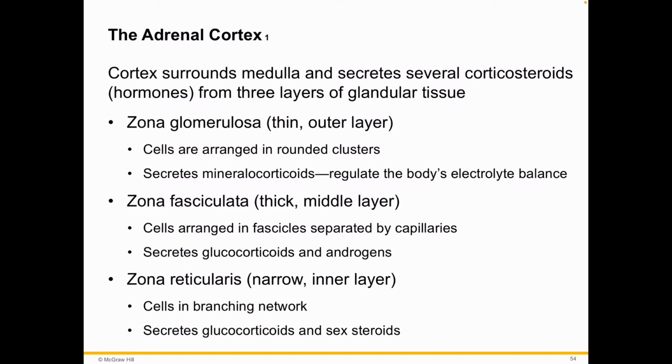And it's important that we have these three layers of glandular tissue because they are all going to have different types of secretions. So the zona glomerulosa is a thin outer layer. So we have cluster type cells that are a little bit rounded, and they are going to manage the body's electrolyte balance by secreting a mineral, right, electrolytes, corticoids.